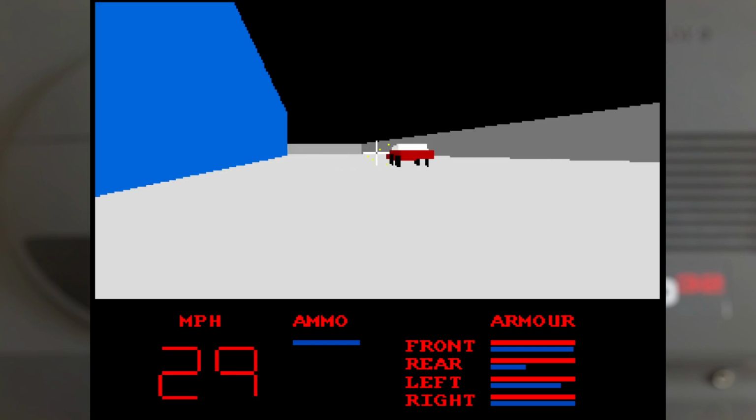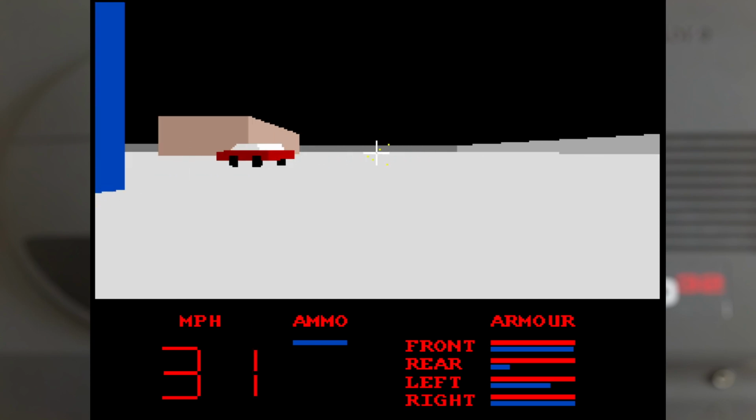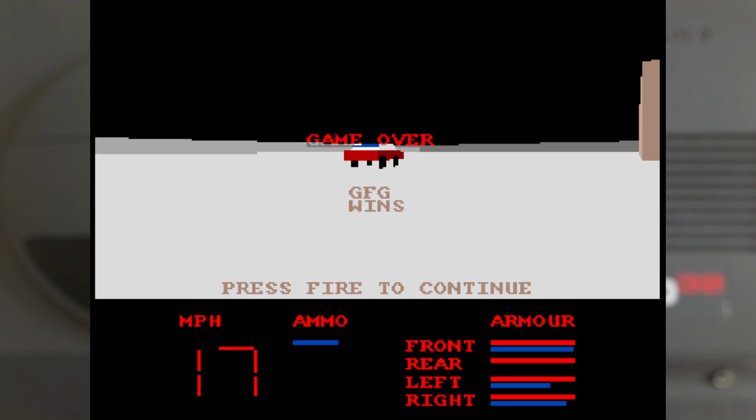The goal is actually quite simple. You just keep shooting the other car till one of its armor groups gets down to 0 and you win. Which does have a little bit of an anticlimactic screen to let you know.